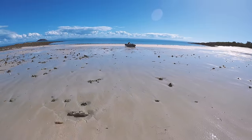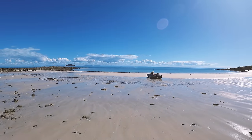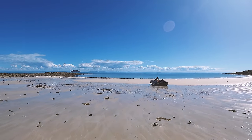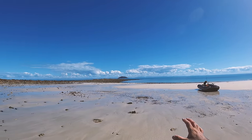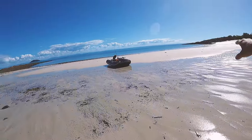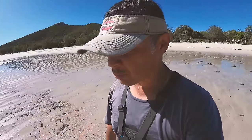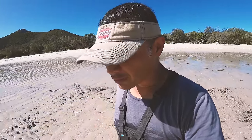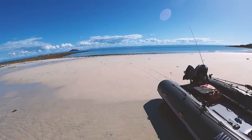Here's the boat. Still there. Well and truly high and dry now. At low tide, the difference in the ocean is just night and day. Like it goes dead flat, it goes really calm and still. It's almost dead low now, and you can just see just a little ripple here. And then come high tide, it'll be hitting on the bank, splashing around. Even if it's dead calm, you'll still get a lot of water movement and even small wave action blowing in and hitting the edge. It's just the difference is crazy.